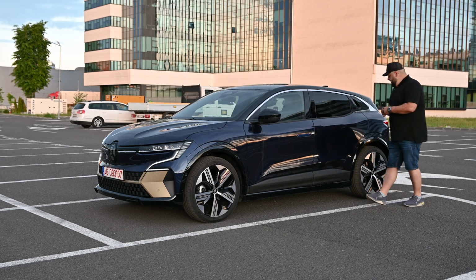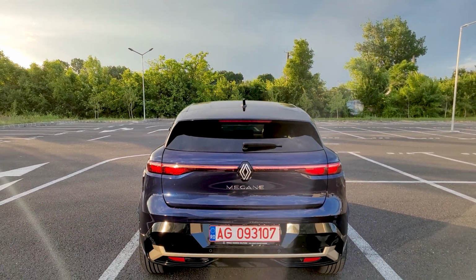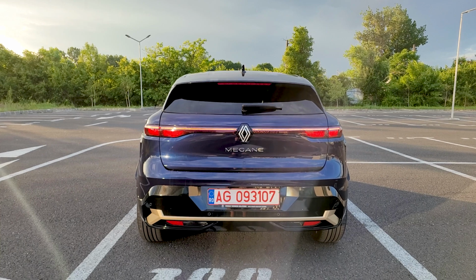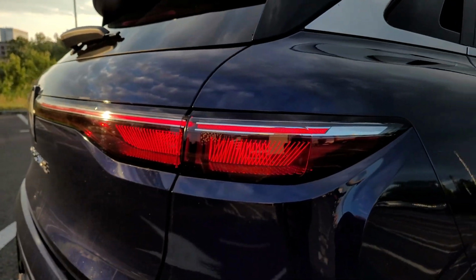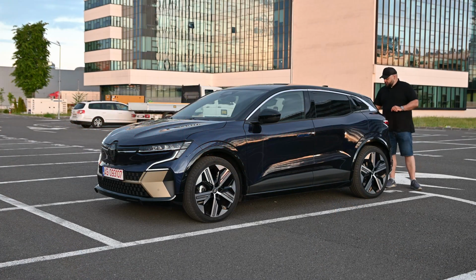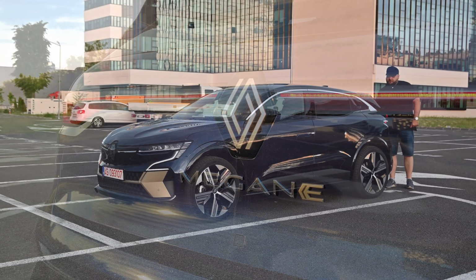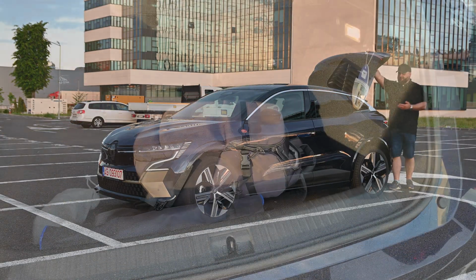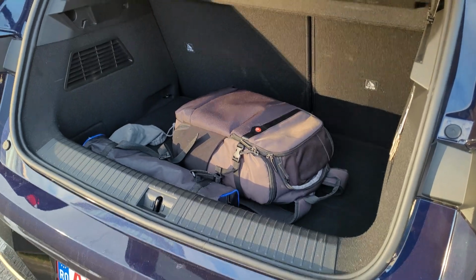Moving to the back of the car, you'll notice the taillights that are absolutely magnificent. They have a really cool design, a mesh design. We have a light bar connecting the 2 rear lights, and of course the new Renault logo and the new Megane logo. As for the boot, well, it can store up to 440 liters of stuff.